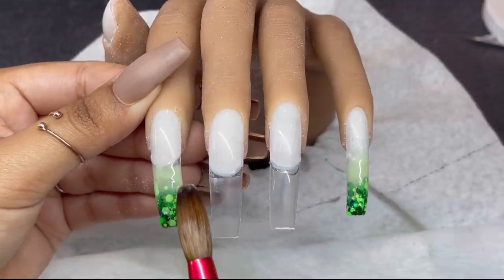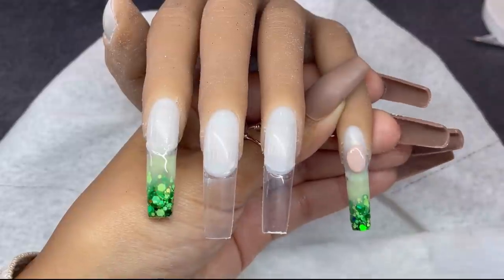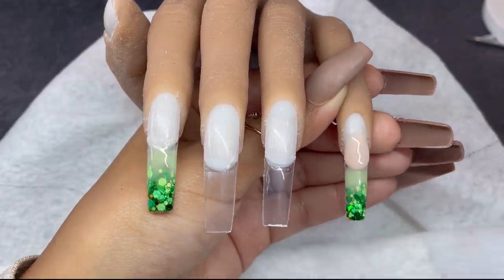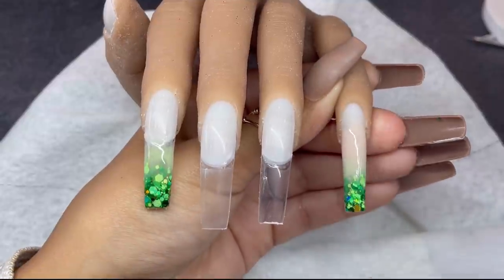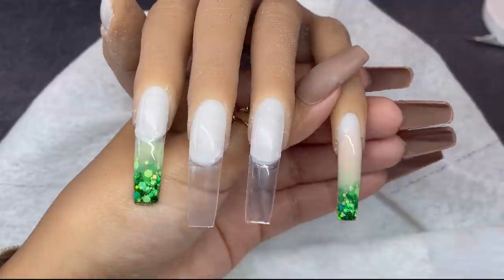Very, very gentle patting motions. I'm not messing around with it too much because that can make it worse. So I'm just going in with Peeky Nude from Not Polish, and that is going to be my nude color. So I'm just applying that and then blending it down into that really pretty pastel green.